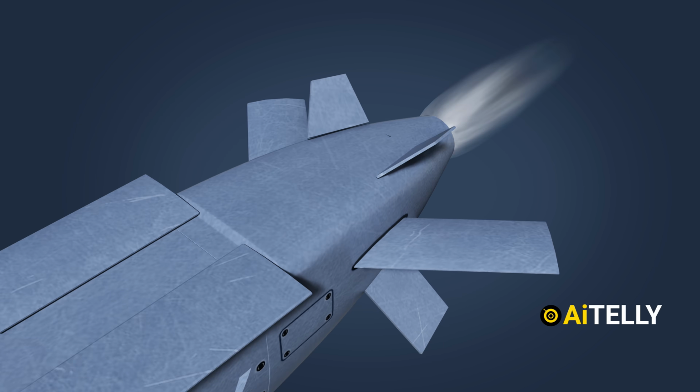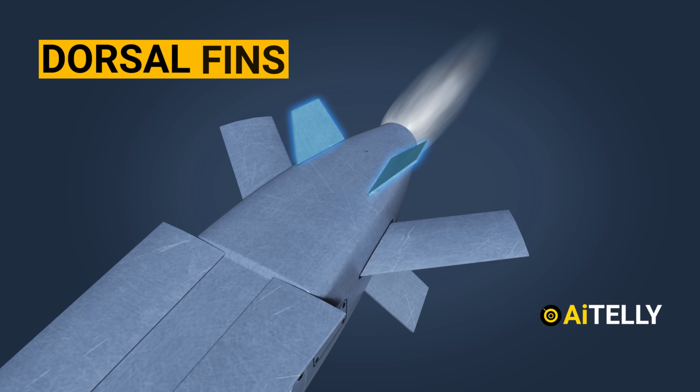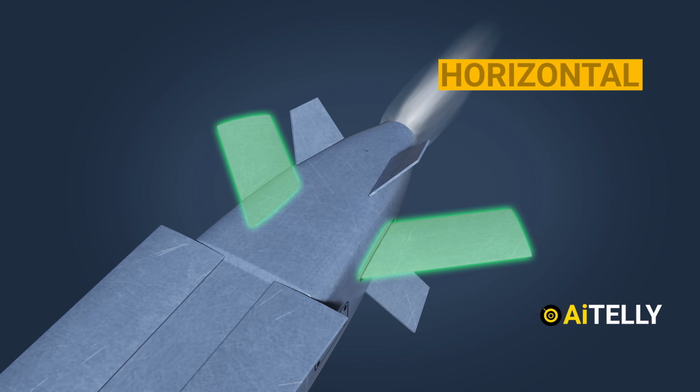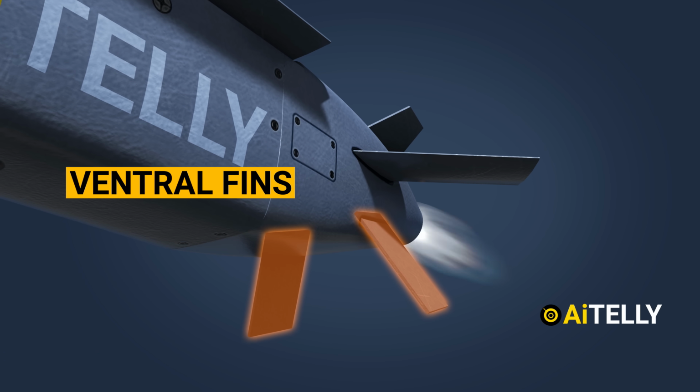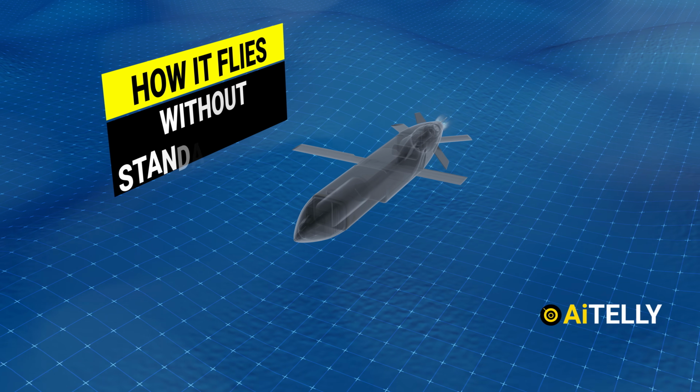Let's move to the back of the missile. These are the 2 dorsal fins. Just beside it are the horizontal control surfaces. Moving below them are the ventral fins. But how do cruise missiles fly without traditional wings?